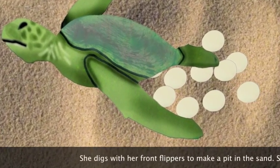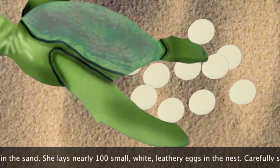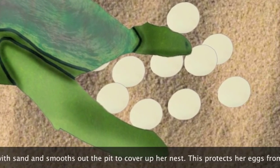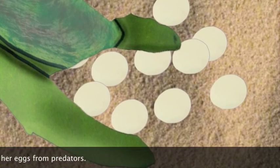She digs with her front flippers to make a pit in the sand. She lays nearly 100 small, white, leathery eggs in the nest. Carefully, she covers the eggs with sand and smooths out the pit to cover up her nest. This protects her eggs from predators.